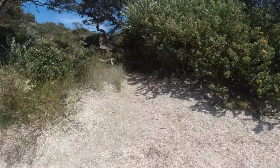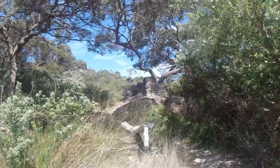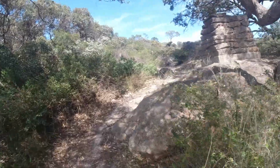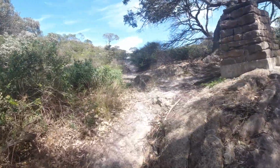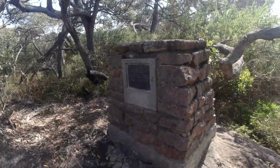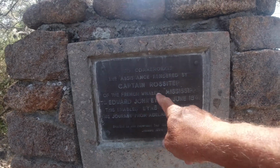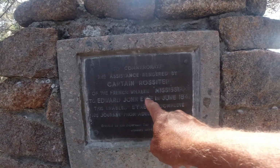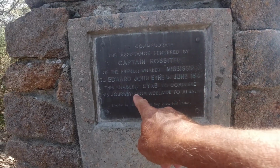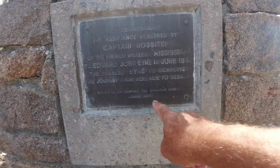And if we turn around up here, we've actually got the plaque commemorating that. It's a bit of a bonus. I knew Matthew Flinders was around here, and I was thinking that John Ayre was probably a little bit more inland. So this is the plaque to commemorate the assistance rendered by Captain Rossiter on the French whaler, Mississippi, to Edward John Ayre. Enabled him to complete his journey from Adelaide to Albany.